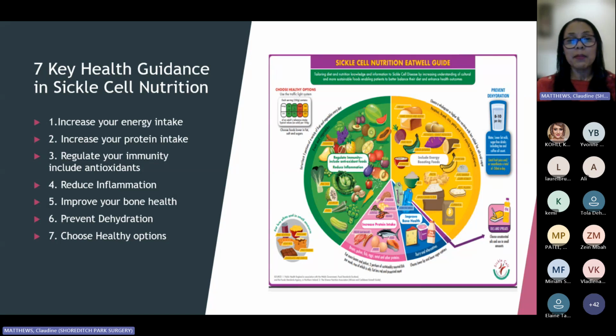The 5th key message is improving your bone health, which relates to the blue section, your dairy and dairy alternatives. The 6th key health message is in relation to preventing dehydration. And so you can see there the difference between the amount of fluid highlighted in the standard Eat Well guide versus the Sickle Cell Eat Well guide. You will see there that it's 8 to 10 cups or glasses of water per day, as opposed to the normal 6 to 8 glasses. So having more fluid prevents dehydration, because we know that dehydration is one of the common triggers for sickle cell crisis. So we definitely want to pay attention to that.